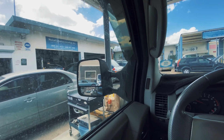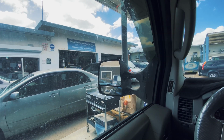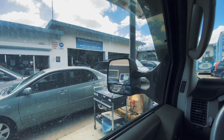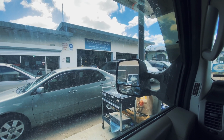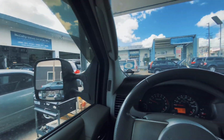So I think everything should be good. Hopefully I pass. These guys work hard. They have to go through hundreds of cars a day, probably thousands a month. So hopefully if they did see anything, they'll let me know what it is, and we'll get it corrected. But hopefully I passed, and I'm looking forward to the results.